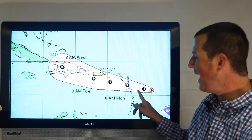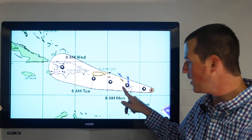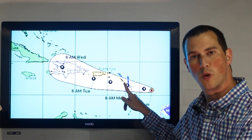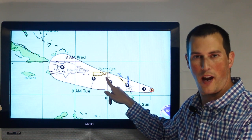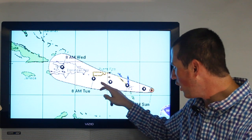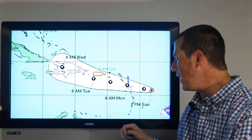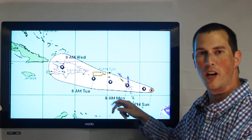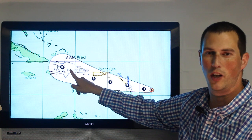storm overnight, and then through Monday morning as it moves through the northern portions of the Lesser Antilles, where we do have tropical storm warnings and watches in effect. We also have tropical storm watches in effect for Puerto Rico and the Virgin Islands. But as we get into early this week, the National Hurricane Center is forecasting Danny to weaken into a tropical depression and then eventually a remnant low as it interacts with the mountains of Hispaniola.